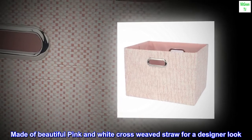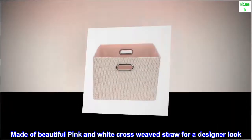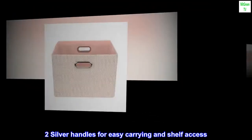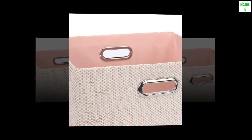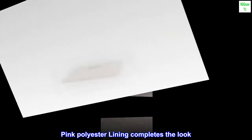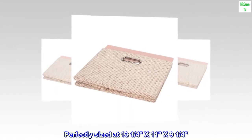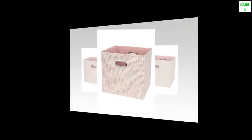Made a beautiful pink and white cross-weaved straw for a designer look. Two silver handles for easy carrying and shelf access. Pink polyester lining completes the look. Perfectly sized at 13¼ × 11¼. Spot clean only.